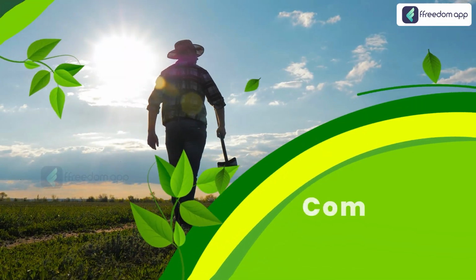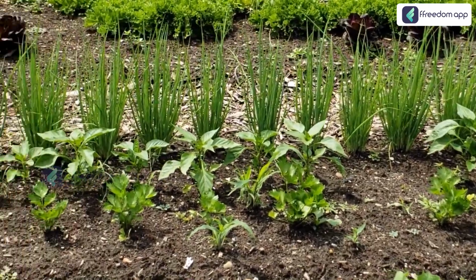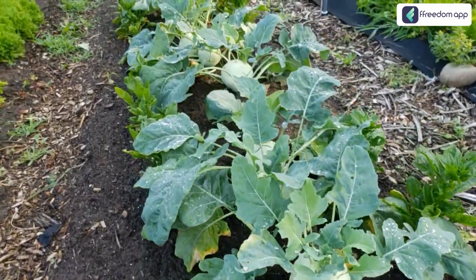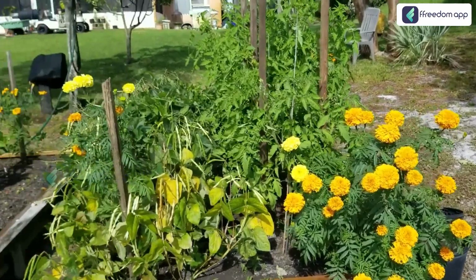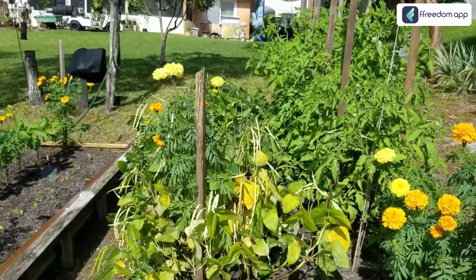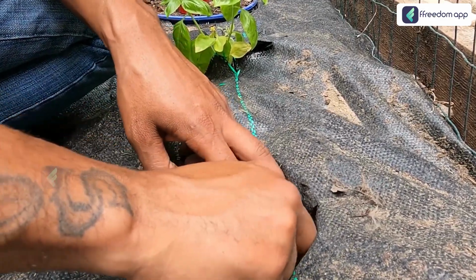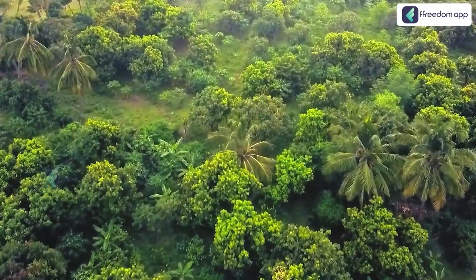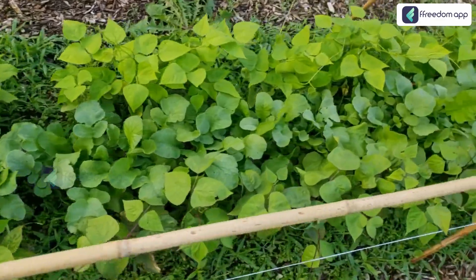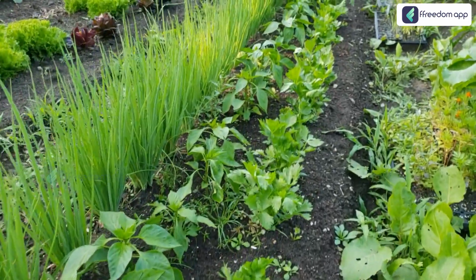Next we have companion planting. Have you heard of companion planting? It's like nature's way of teamwork. Certain plants, when grown together, boost each other's growth and fend off pests naturally. For instance, planting marigolds alongside your vegetables can repel nematodes and harmful insects, while basil can improve the flavor of tomatoes and protect them from whiteflies. This symbiotic relationship reduces the need for chemical pesticides and encourages biodiversity in your farm. Companion planting not only helps in pest control but also improves pollination and increases crop productivity.